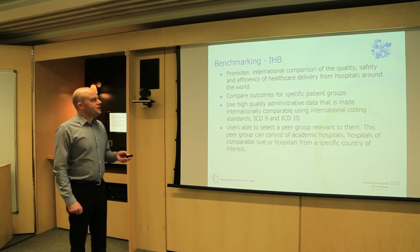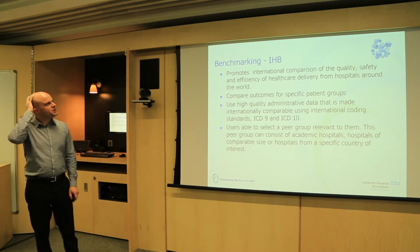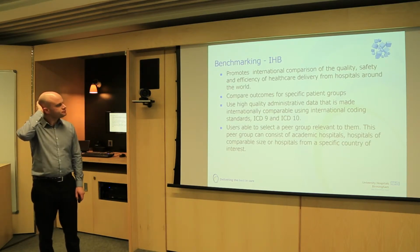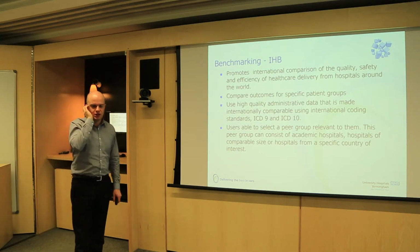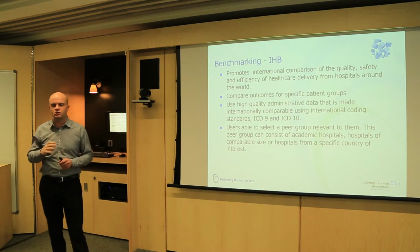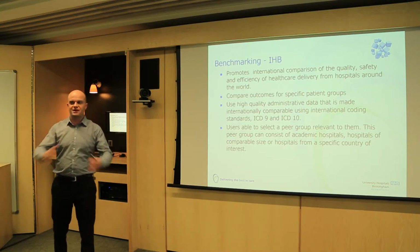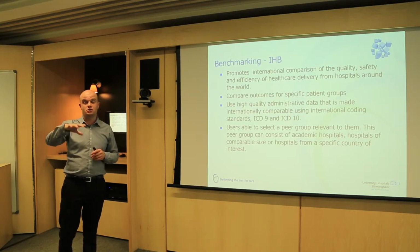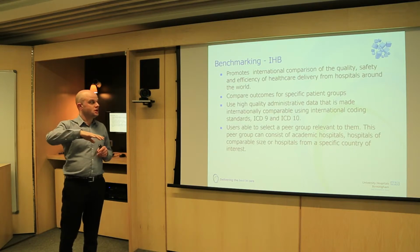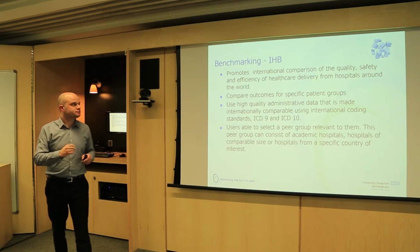Benchmarking. There's 2 types of benchmarking I want to talk about. The first one is IHB, or International Hospital Benchmarking. This is exactly what it says it is, really. If you imagine a tool which utilises the equivalent of HES data, but in another country, brings all of that data together and enables your hospital to benchmark your performance against 6 other countries in the world. And this is what this does.